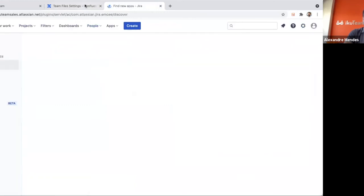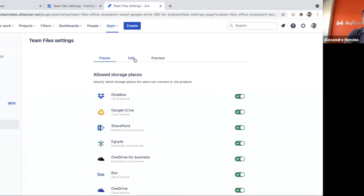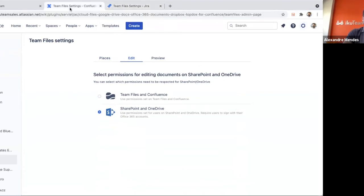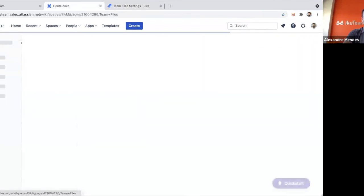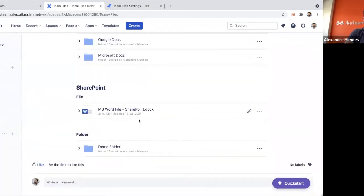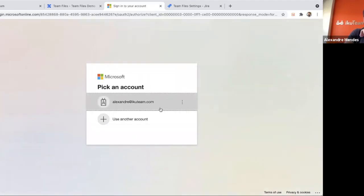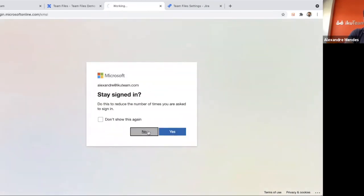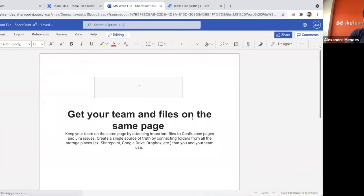So I'll do the same thing here. What I'm telling Confluence and Jira is that whenever someone is going to edit the file, it has to go through Microsoft permissions first, if I'm talking about those particular files. So coming back, let me go to my page. Let's say I want to come here to SharePoint and edit this particular file. See, it asks for my account at Microsoft once I set that scenario. So I'll put it here. And here I'm editing this file in Word.